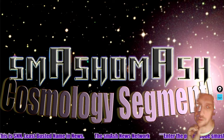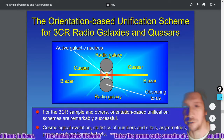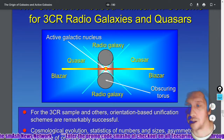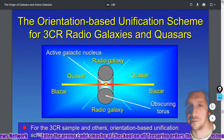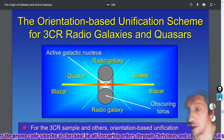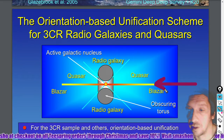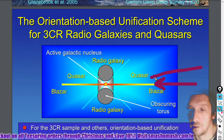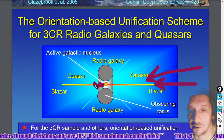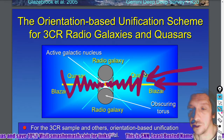And let's move on to a cosmology segment. Since space weather's kind of calm, we'll talk cosmology for a brief second. First of all, when it comes to cosmology, perspective is everything. So when looking at a galaxy, your perspective has a lot to do with how that galaxy looks. If you're viewing it from this perspective, it will be a blazar. If it's from this perspective, it'll be a quasar, perhaps, where you're looking down the poloidal field jets. Those are the poloidal field jets that I'm drawing in there.